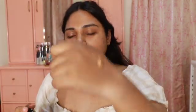I absolutely love this. So next, coming to my foundation, I'm going to be using the PAC Spotlight Liquid Foundation. This is again my recent buy. I'm just gonna shake it really well, and this has that liquidy consistency, and I'm gonna take 2 pumps of it, and it's in the shade number 18 Warm Toffee.